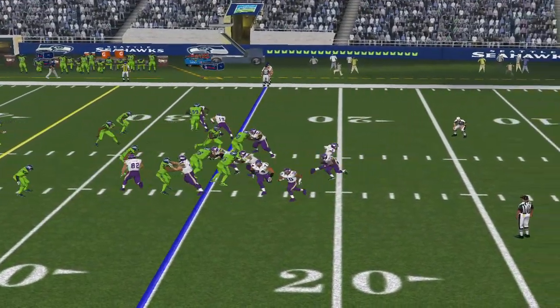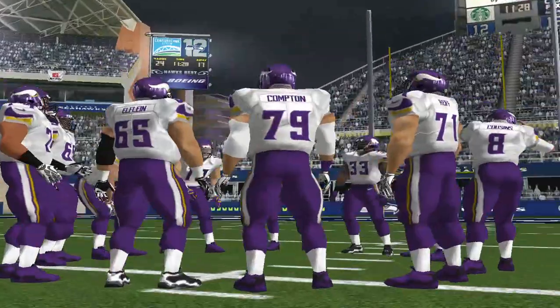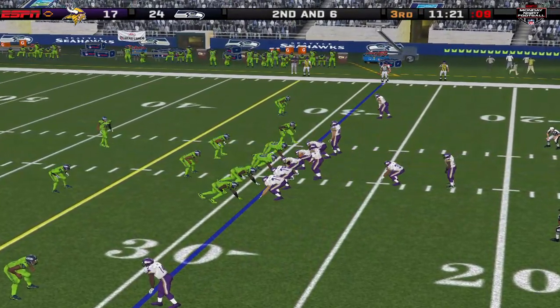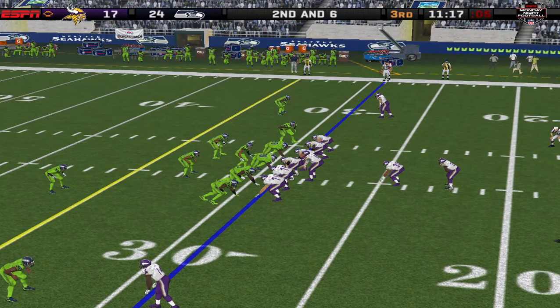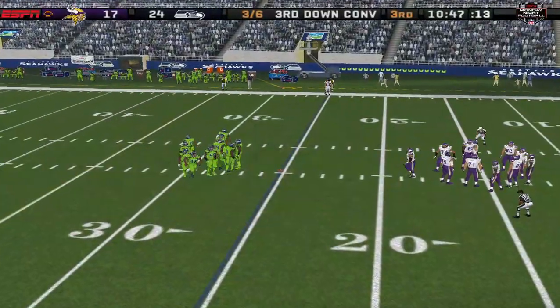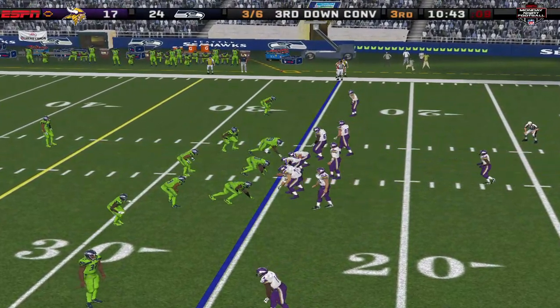The Seahawks with a four-man front. Little misdirection. Number 54 comes up to make the play. Gain of 4 on the play. 29-yard line. Second and 6. The Seahawks line up in a 4-3. Looking upfield, setting up play action. He's brought down behind the line for a short loss. 3-yard loss on the play. Ball on their own 25. Third and 10.